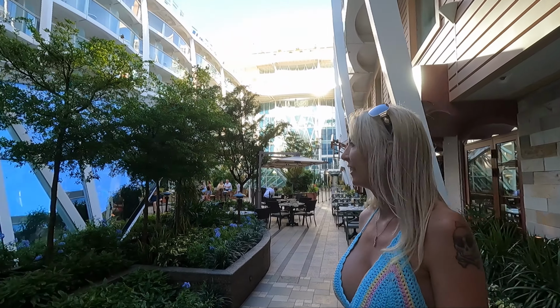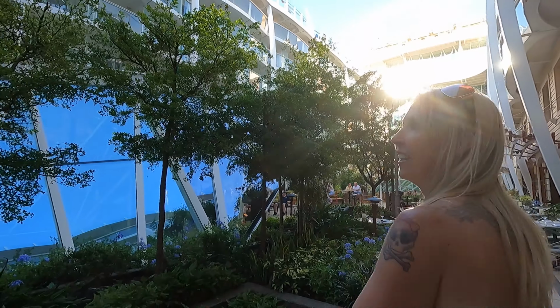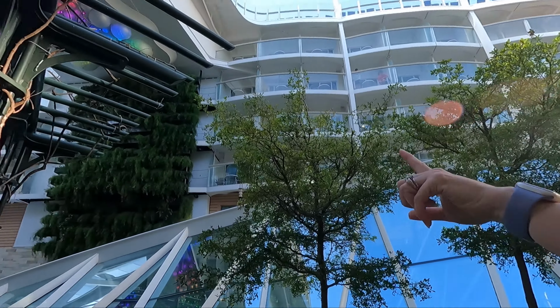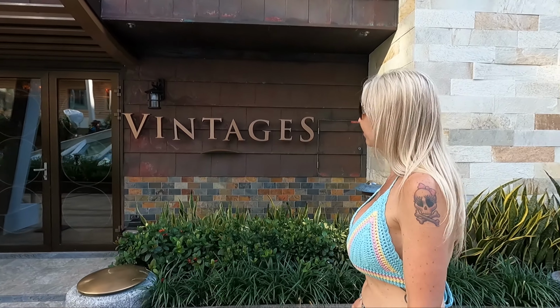These are actually real trees. Also, we saw some people that were replanting some earlier. Really cool. Look at that. On level 2, there's also some of the specialty dining restaurants that you're able to book separately to enjoy a different meal.